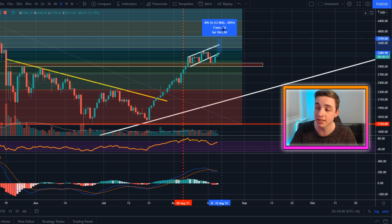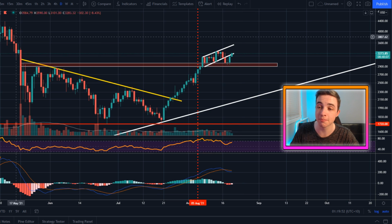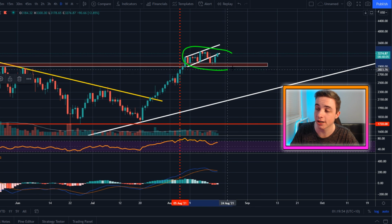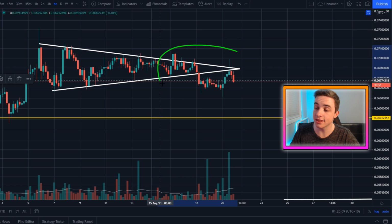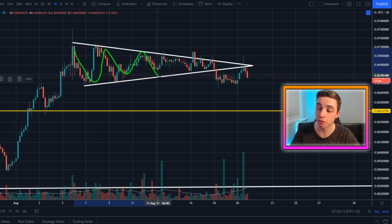In fact, from the current price to the all-time high, that is over a 30% gain for Ethereum. So there's still definitely some major opportunities in the Ethereum market right now. But quickly checking out the Ethereum versus Bitcoin chart just here, as you can see, we were forming this symmetrical triangle pattern for quite some time.